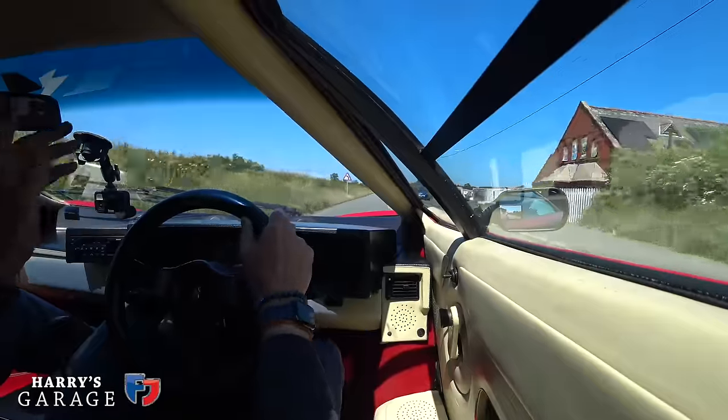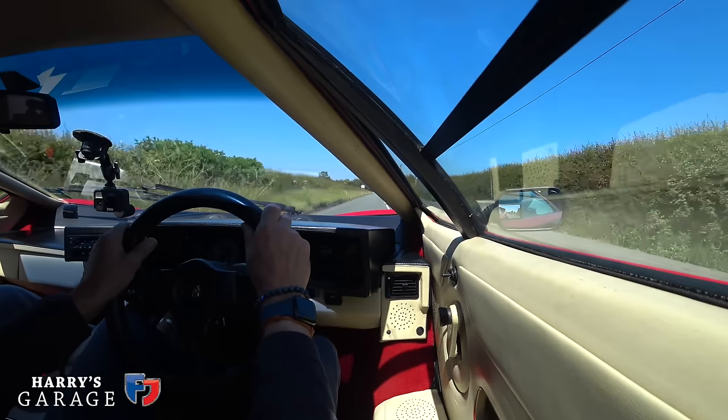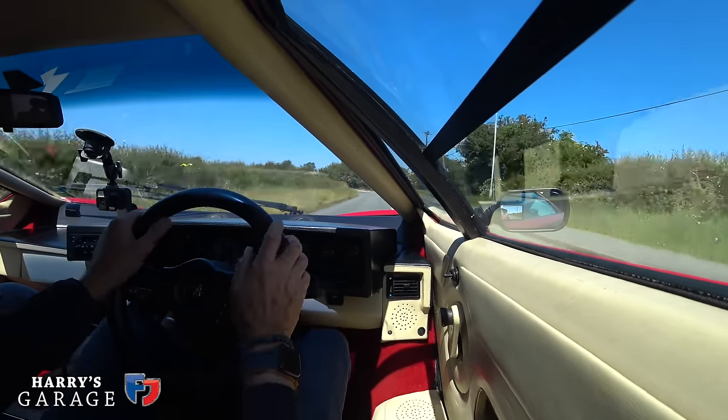The over-center action is not nearly as strong as it was. Good. There's no knocks and bangs, I should just mention, from the rose joints as well. Oh dear, the oil temperature has moved slightly.